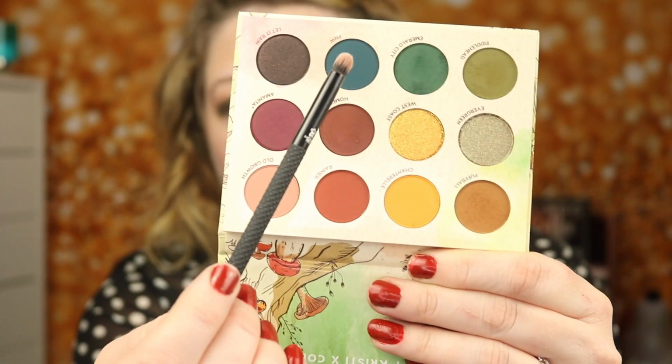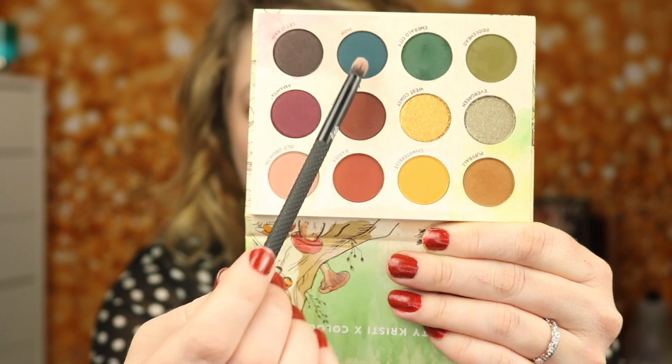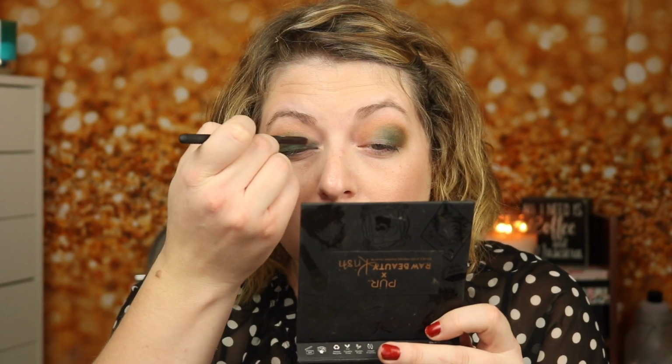Next, I'm going to take more of a cone looking brush where it's very, very dense, and we're going to be using PNW, which means Pacific Northwest. This is going to go on the inner corner. You're going to blend it out into Emerald City, but be very careful not to get it above the crease. Taking a clean, fluffy brush, we're just going to make sure that the entire look is blended and seamless.